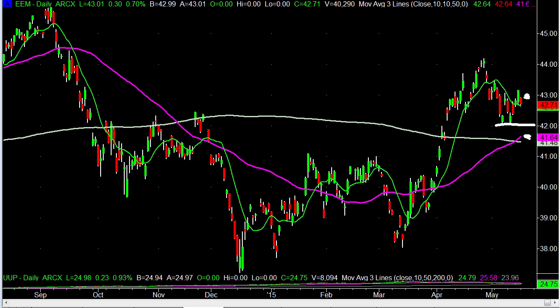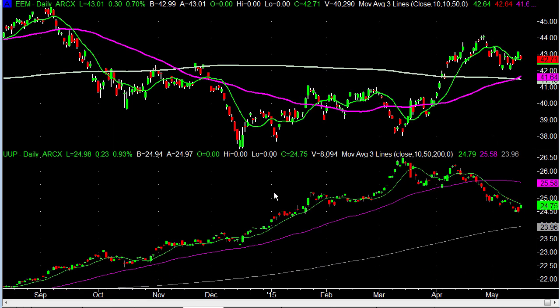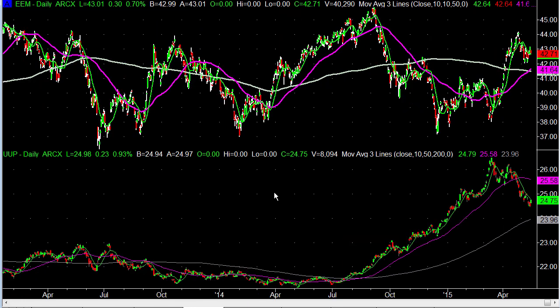Now, I'm going to take it one step further, and that is one of the things you want to consider with the EEM is what's going on with the currencies. So if we just take a quick look at the dollar index, I want to show you that there is somewhat of a relationship in terms of the direction of the dollar index and the direction of emerging markets.